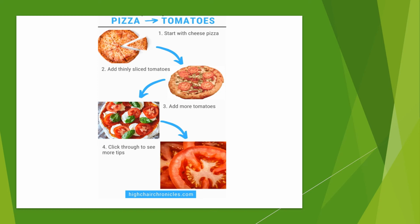Another example here is pizza to tomatoes. So you start off with cheese pizza, and next you'll add thin sliced tomatoes. From there, you'll add a lot more tomatoes or even thicker slices, and then eventually they'll start eating just plain tomatoes.